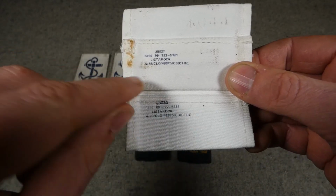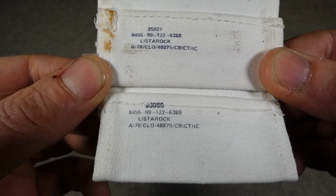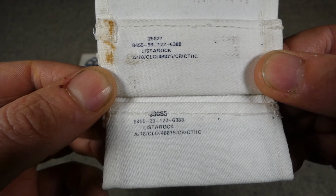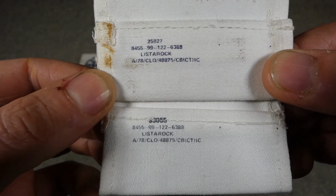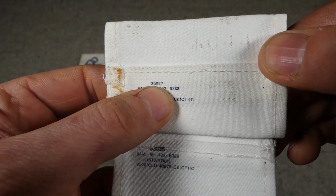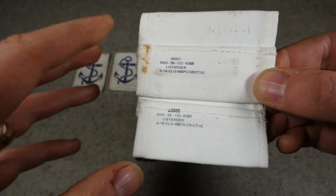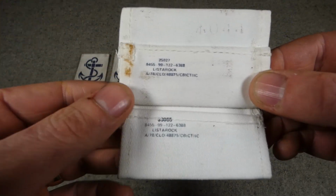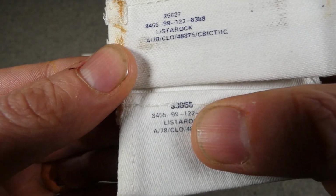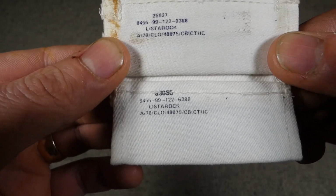The details are all presented on the back here. We have the manufacturer there, Listerrock, you've got the contract number underneath that, and obviously the NATO stock number above the manufacturer's name. And the number at the very top is the vocab number, and this is the original vocab number here. I have a little inspection stamp here which I'll just point out. This is the original vocab number which refers to these as being loan items to be loaned out with foul weather clothing.